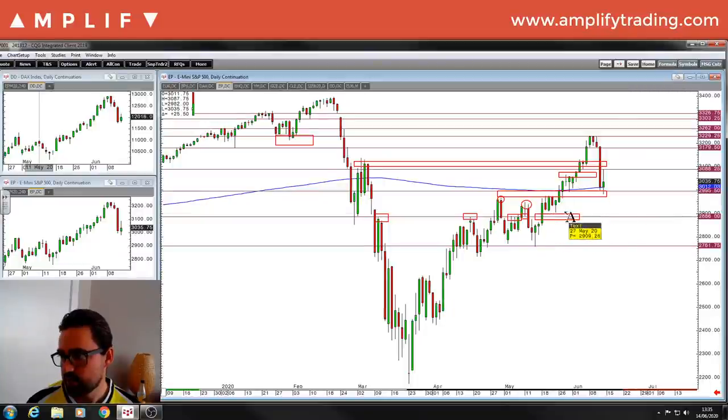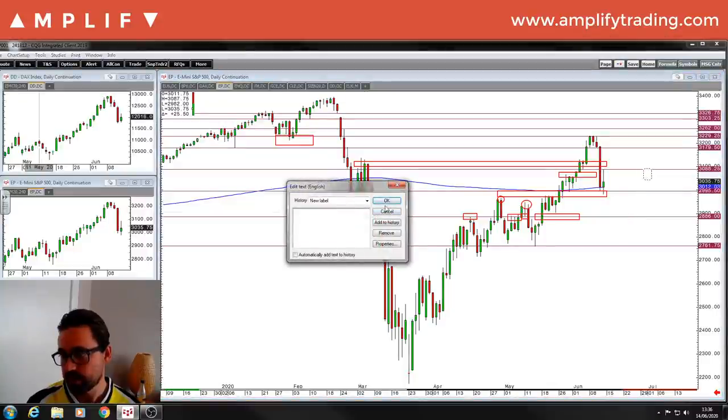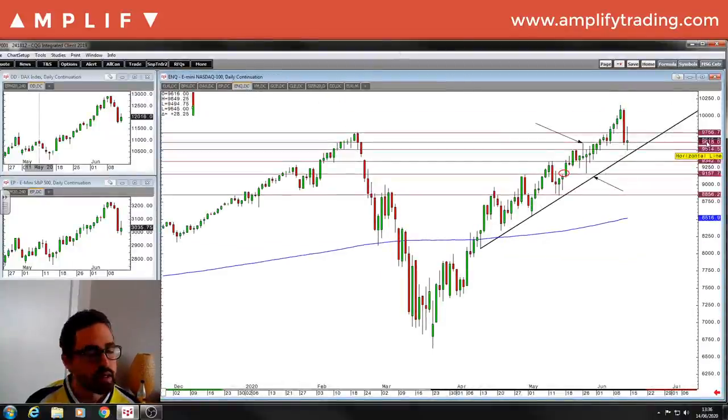Obviously, just be aware if we do push lower, the lows of these days, and this 28.86, a few points either way, has been a fantastic zone where people will be saying, well, let's get long here or short below. So yeah, Nasdaq.